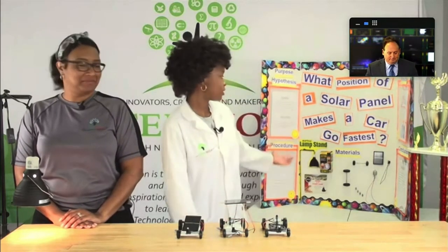Tesla developed the electric car, so you're looking at something electric, but using solar panels to actually power cars. Tell us how this all came to be. Well, I made this project, and it's called What Position of the Solar Panel Makes the Car Go Fastest. I created this project to bring light on solar energy and how it could be used in our daily lives.